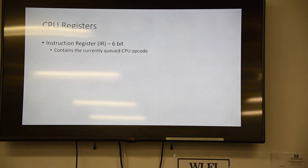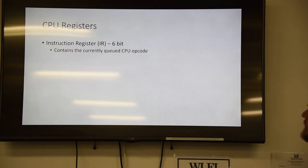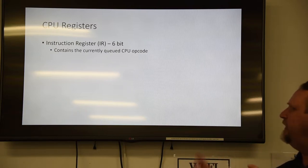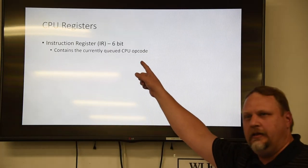And like modern CPUs, there's registers that are used by the CPU to help do its job. First thing is the instruction register, and I'm using in parentheses what they coded it as on the documentation. It's a 6-bit register that holds the currently queued CPU opcode. So when an instruction is brought in from memory, a copy of the opcode goes into the instruction register. And this is why it's easy for me to break apart some of this stuff, because I just move them into separate variables. So I represent this by an 8-bit variable.